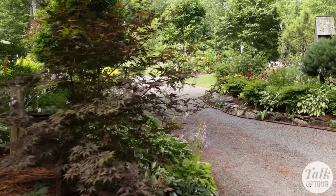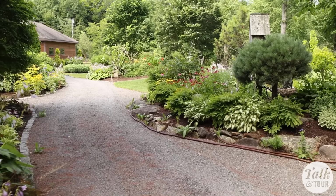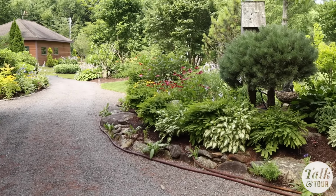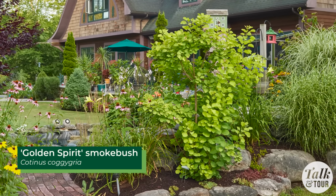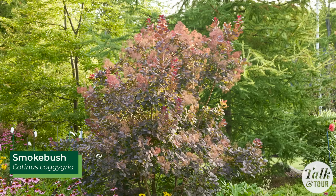How do we pick them? We go shopping and find a tree we love. You can't leave without one. That yellow smoke bush is one of my favorites. It's a really pretty one. You have several yellow smoke bushes around. Yes, we have several, as well as the maroon ones, like the one down there.